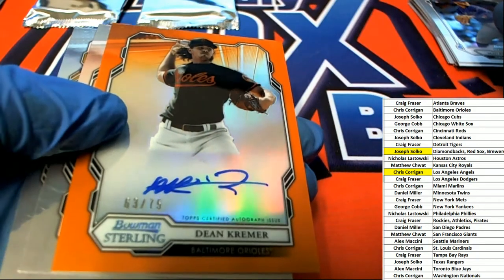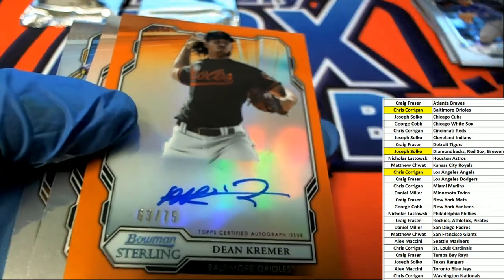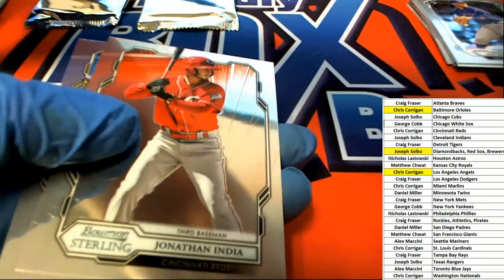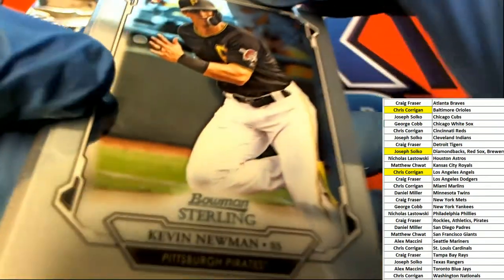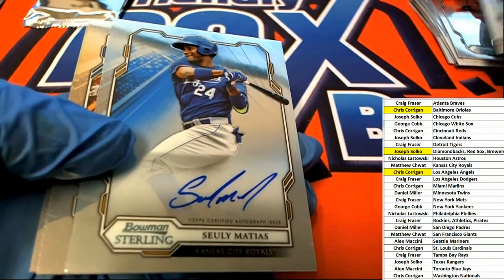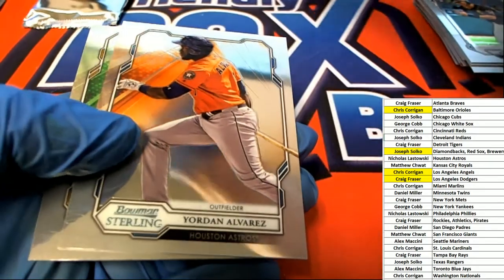And here's an auto for the Orioles owner. So, Chris, you got a 63 of 75. Nice Orioles hit. Jeff McNeil rookie. And this LA Dodgers, Craig F. pulled this one down. Congrats, Craig. Nice auto. Rookie auto there. Nice Alvarez.